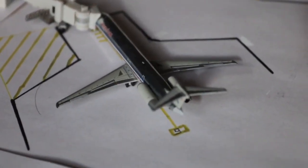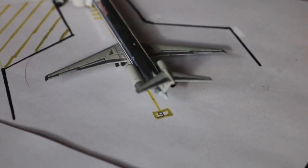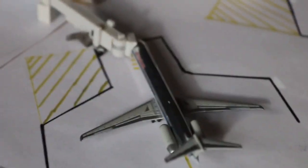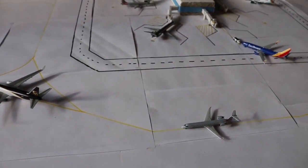So, real short here already, but here we have an American Airlines McDonnell Douglas MD-83. Very excited to get more of these. Heading out and arriving from Dallas Fort Worth on the 3 o'clock arrival. So, that was quick, but I have a lot of rambling to do. Hope you guys enjoyed that really short update.